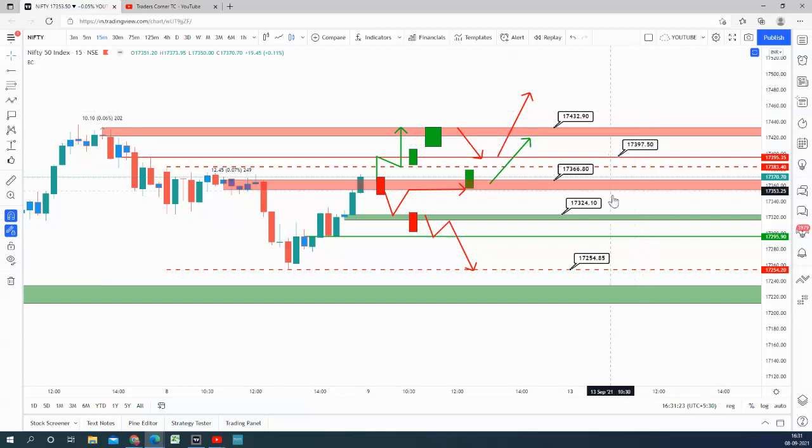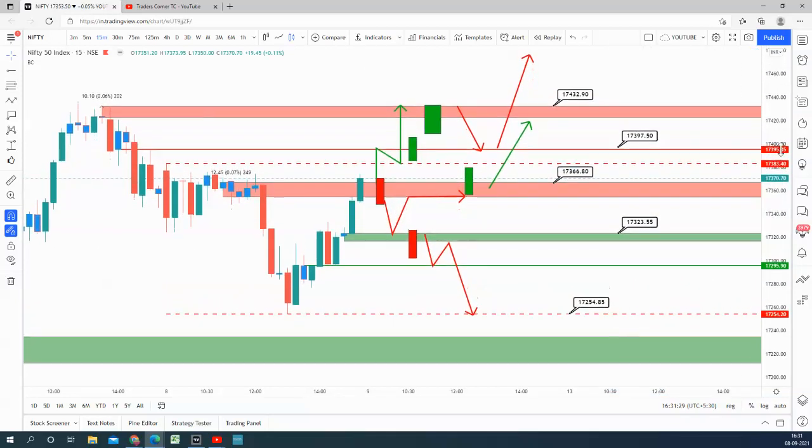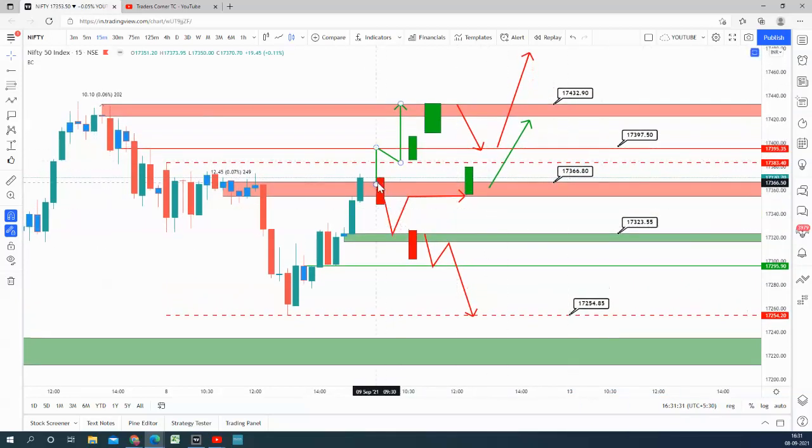By the way, Bank Nifty has ended. So as said, kindly wait for the 15 minutes candle to close. I hope for a flat to gap up opening, and a bullish view in Nifty. If they hold this level, then for sure we can expect a rally towards 17,423.